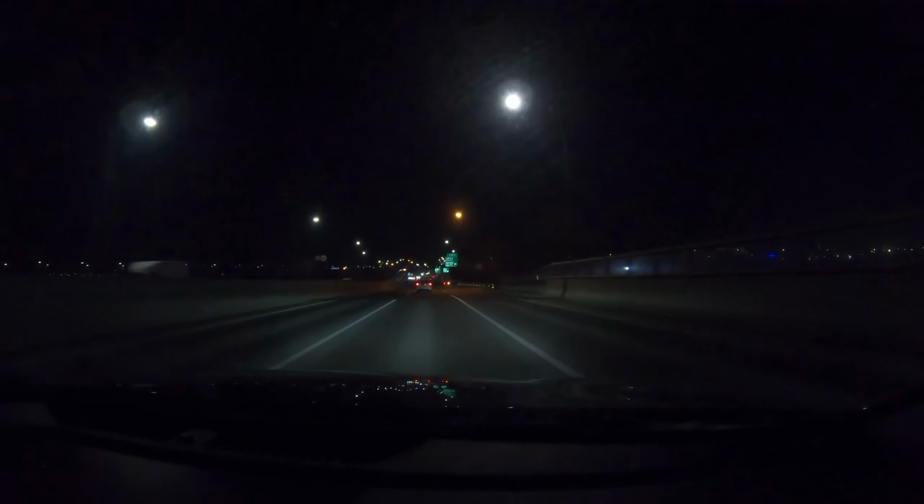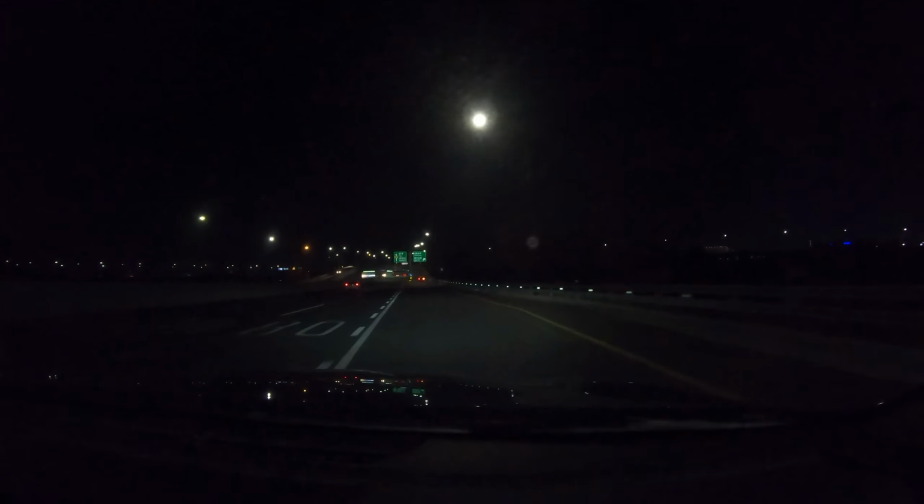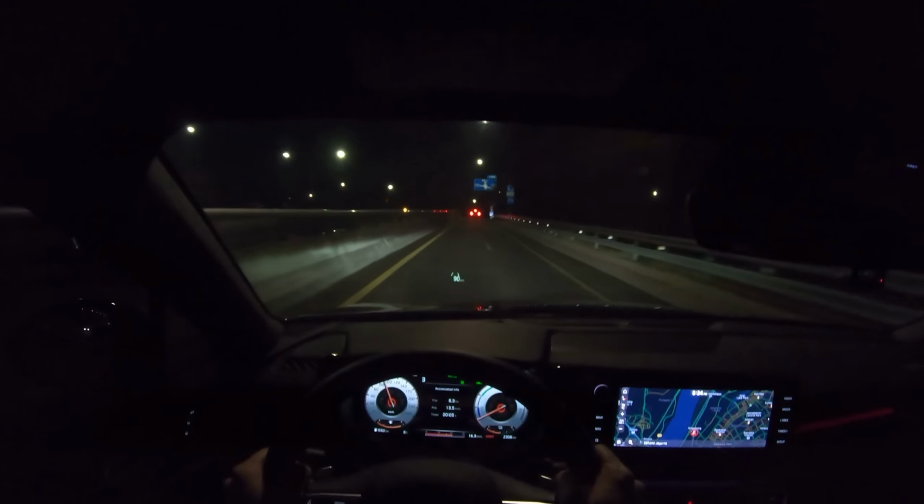So when you ask it to go, it really goes. Feels quite stable as well. It also has, look, paddle shifters. So when you feel like driving, you can, but there's no RPM gauge. You can also downshift like this.